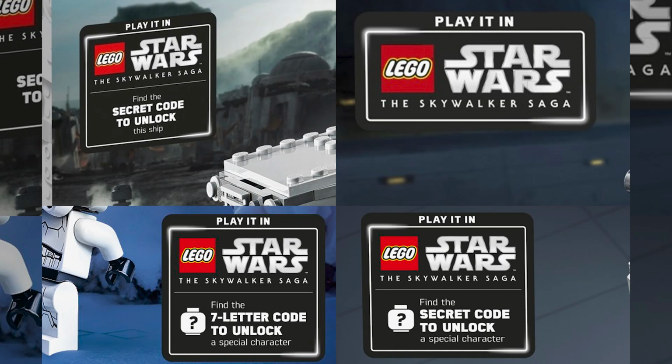I'm fairly certain now that these codes will be the exact same as in previous LEGO games that are standard and non-exclusive. I'd imagine that these will be very similar to the former cheat codes in previous LEGO games, and I think that these codes are meant to replace those.